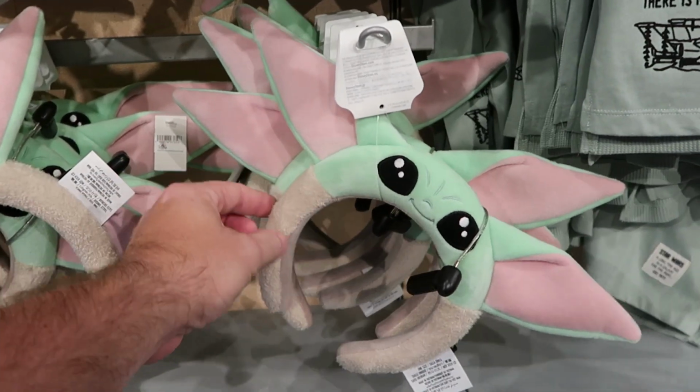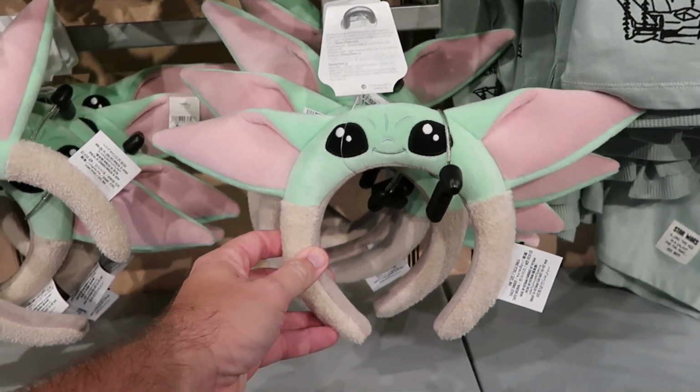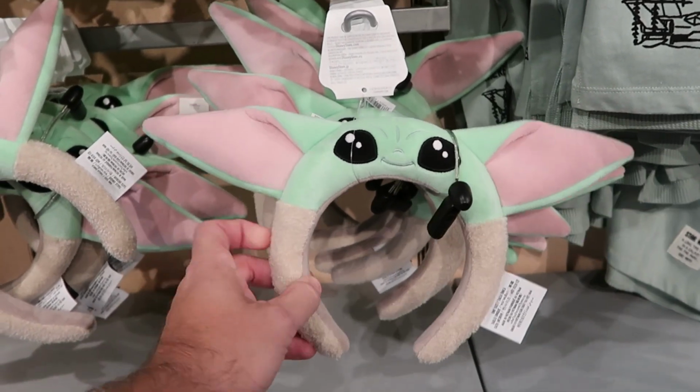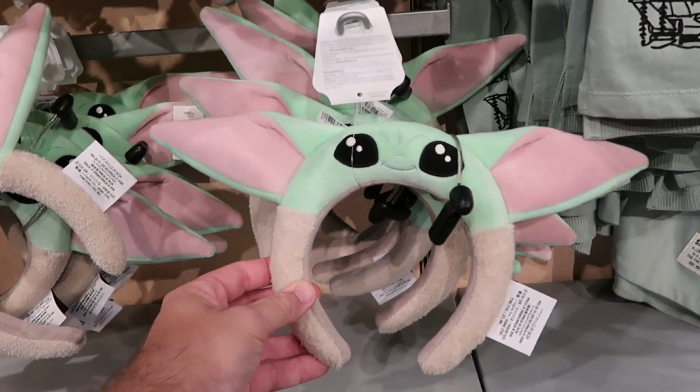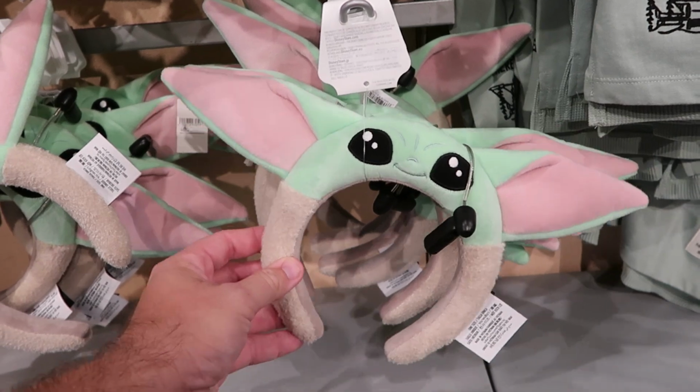Even a cool little section of all different Grogu merchandise. They do have this fun pair of ears. These are super duper plush, like his whole facial expression is embroidered. Definitely a good size pair of ears though. These are $35 a piece.